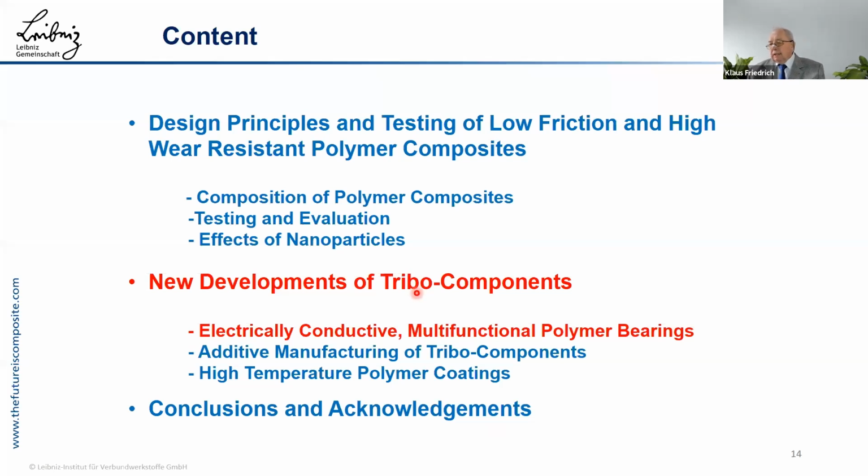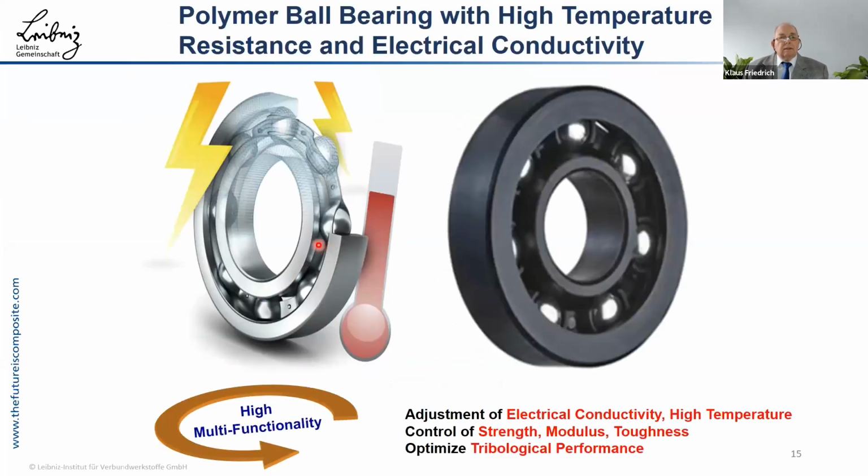At this point, I would like to refer to some examples which we carried out in the last couple of years. The first one refers to electrically conductive multifunctional polymer bearings. Always when different properties are necessary for the function of a component in a bigger structure, for example electrical conductivity as well as higher environmental temperature, then we must design our material to withstand this kind of load. In that case, we call it a multifunctional material.